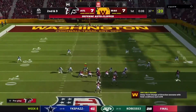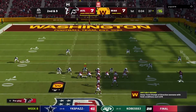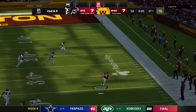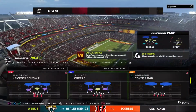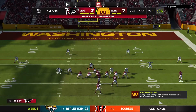The run only got a yard. Here's 2nd and 9. Back to throw. Porter. That's out to the flat for Gibson. And he will be out of bounds here on what will turn out to be the final play of this first quarter. These two teams all tied after one.